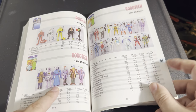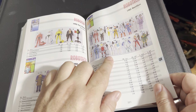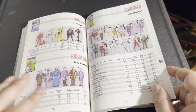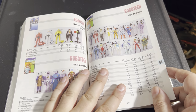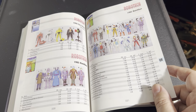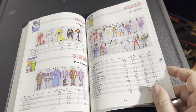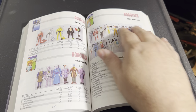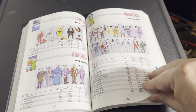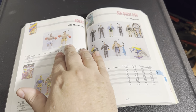Robotech. Got a lot of these Robotech guys. Another line I highly recommend. Great lines by Matchbox and Harmony Gold, you will find variants between the two. Some are Matchbox card backs, some will be Harmony Gold card backs. But the figures are relatively the same. There are some slight variations, but relatively the same.